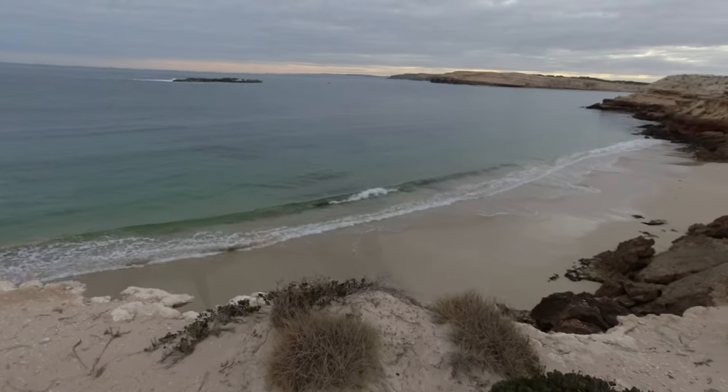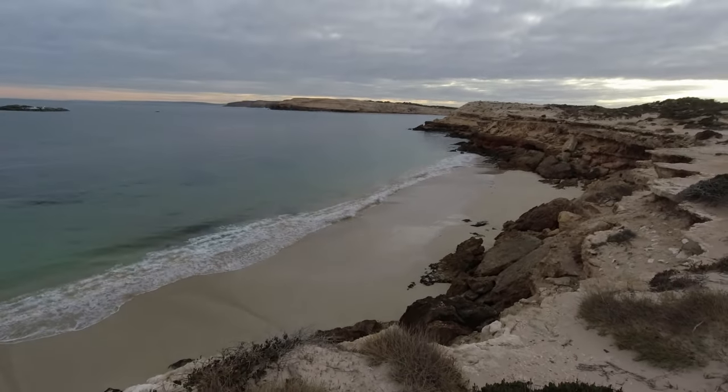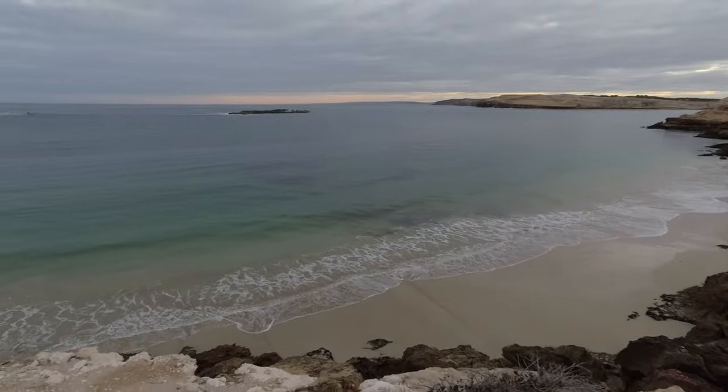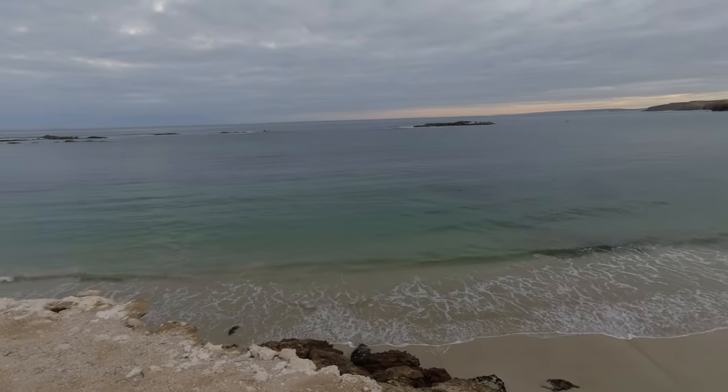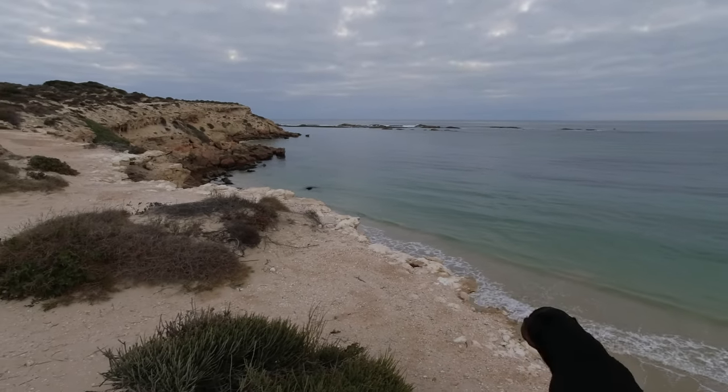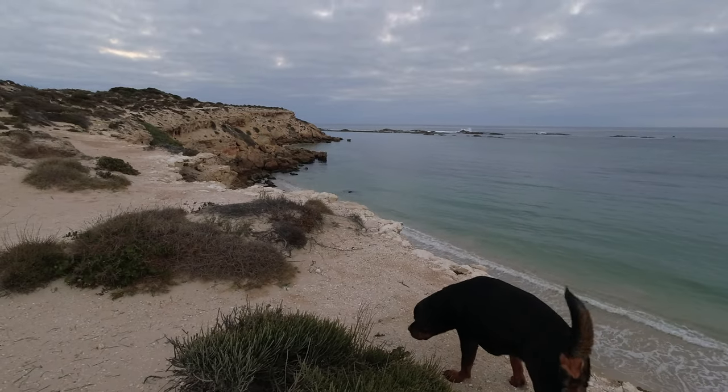How nice is this? Always exciting when you get to camp at night. You can't really see anything and then you wake up the next morning and realize where you are. It's beautiful.